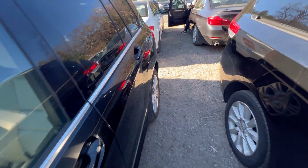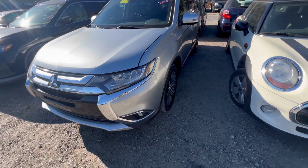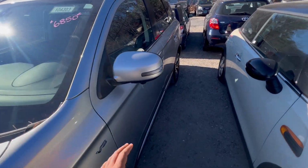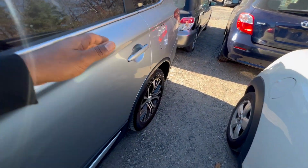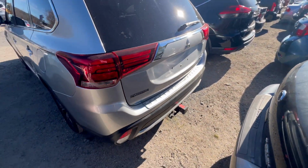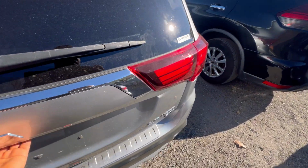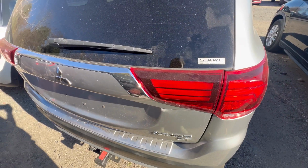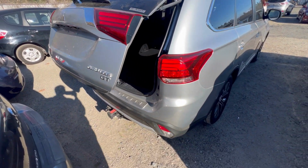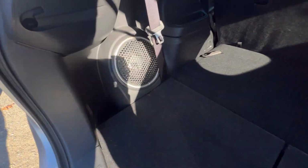Let's go ahead and look at that Mitsubishi. There's one car that I've been here waiting for to come and look at. Okay, am I interested in this thing? All day, every day. I love it. I hear a lot of bad stuff about Mitsubishis and their transmissions. Yeah, I hear a lot of bad stuff about the Outlander. Oh man, look at this thing. This is going to be your subwoofer.